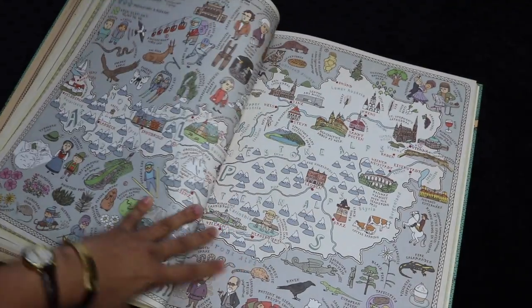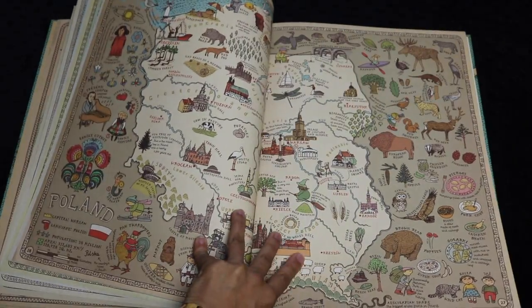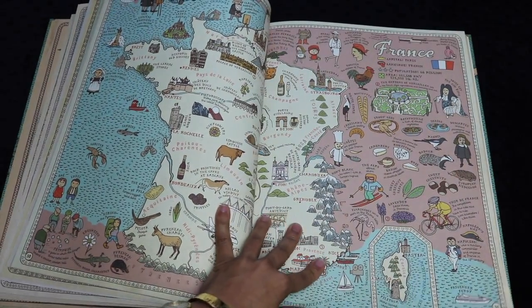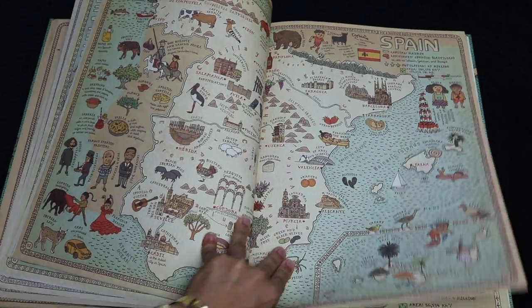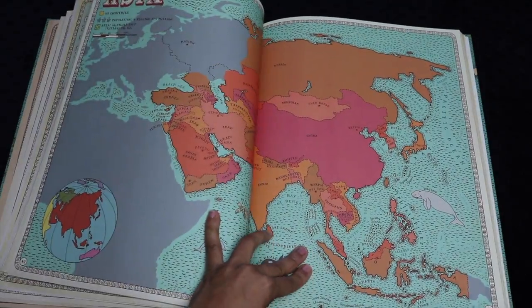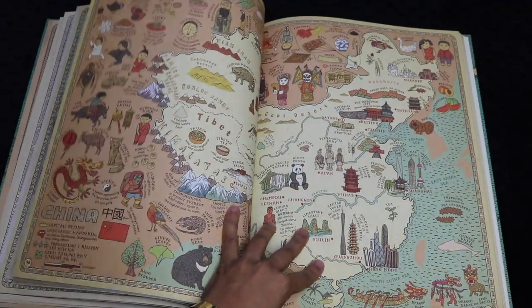Every page, I think, is more beautiful than the last. It's one of those books that I think I will treasure forever, and when one of my children wants to take it away from me when they're older, I will say no, go buy your own. But it is just so beautiful. I just want to show you the entire thing because I had never seen anyone really flip through all the pages, and it is just gorgeous.